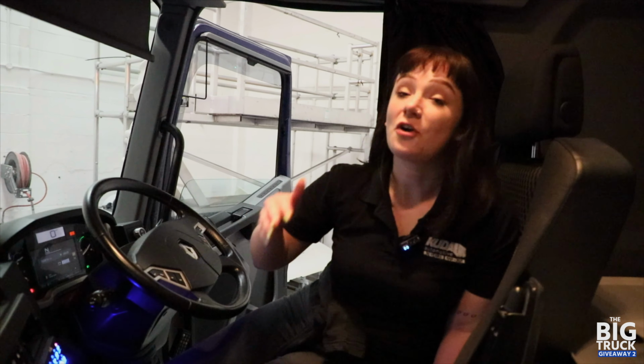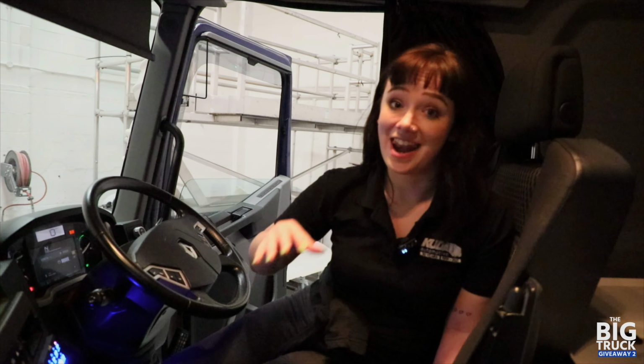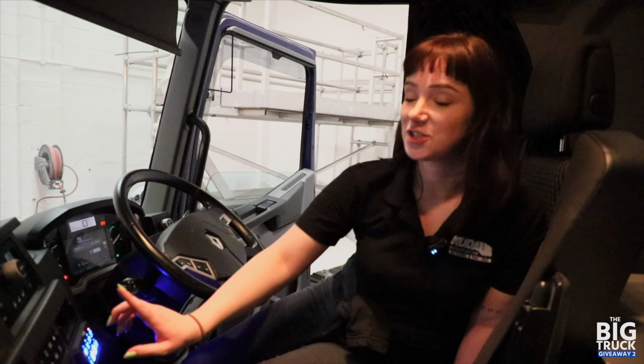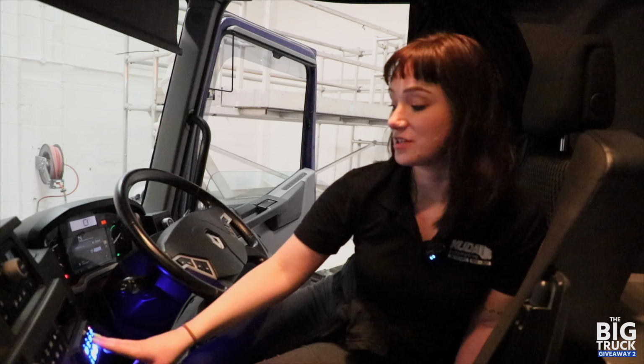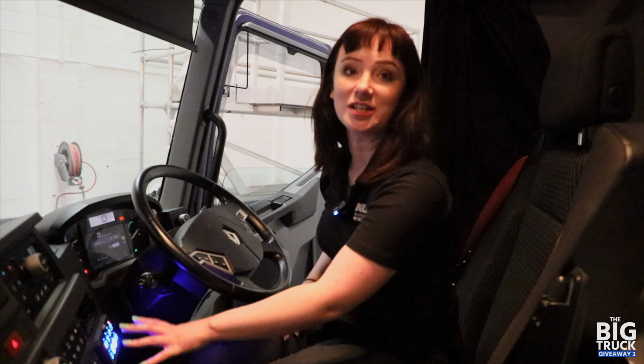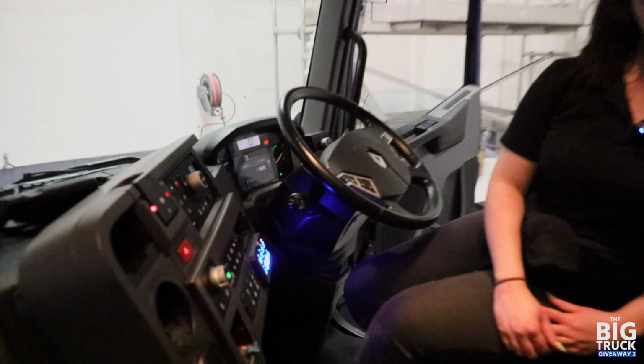So obviously we've got a lot of lights and accessories on here, and everything that you've just seen is linked up right here to our ultra LED switch panel. This is super accessible, super easy to reach when you're driving along. It's just a really good little gadget. And the best part, it changes colour.